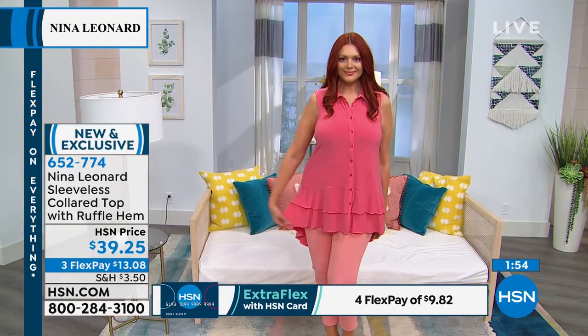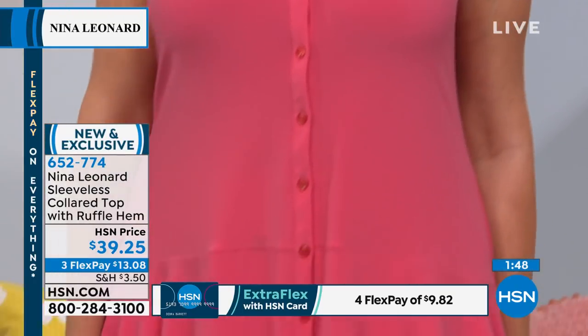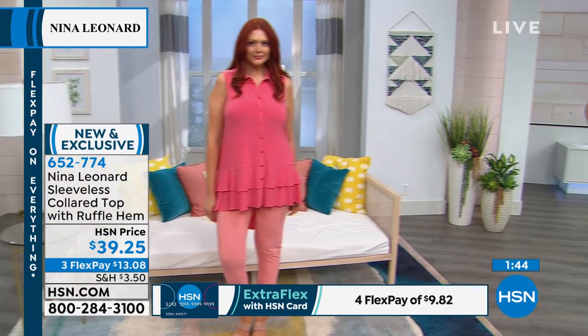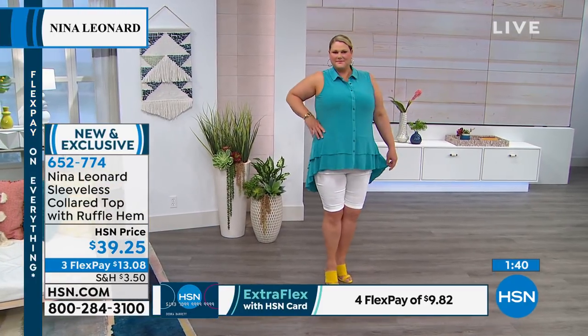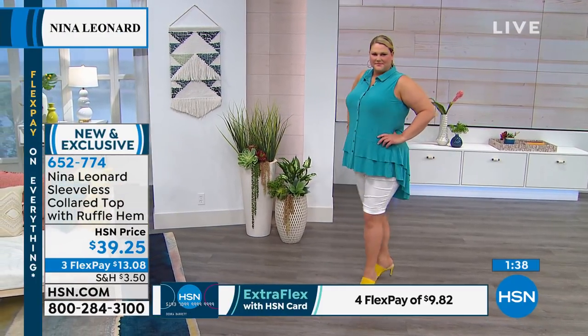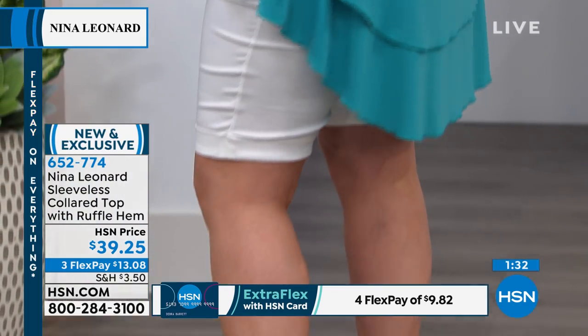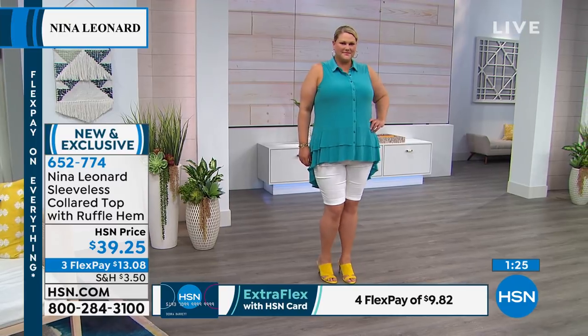So this has that collar that can stand up or lay flat. You can unbutton it or button it as high as you like. It has a great finish to its sleeveless armhole, nice and wide there. And then the ruffle. I think the ruffle's so cute. We could have done the ruffle all the way around equally, but I love the way it's graduated. It cuts the size of the hip. It covers a lot of sins, girls, that we may want to cover.